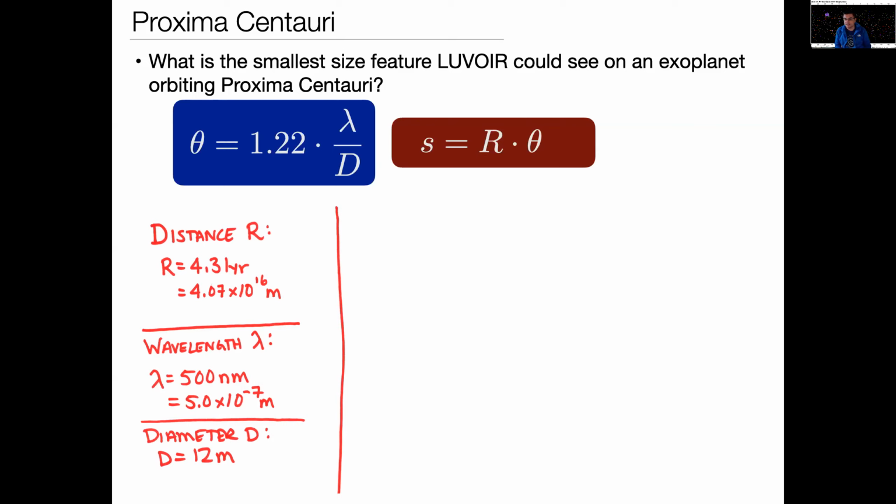Telescopes like LUVOIR can see many different wavelengths, but let me just pick the wavelength that our eyes can see. So I picked 500 nanometers, that kind of green-yellow light that our eye can see. Converted into meters, that's 5 times 10 to the minus 7 meters. And the diameter of LUVOIR is going to be something like 12 meters. If you look at all of these quantities and at our two formulas up there, you'll see we know everything in those formulas except theta and s.